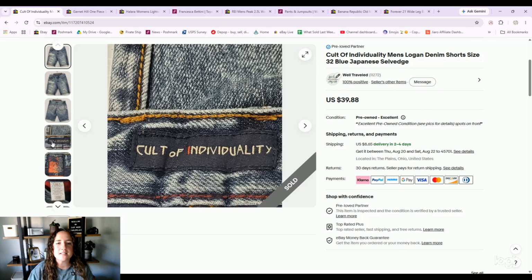This is a men's denim brand called Cult of Individuality. This brand, I would say, has a pretty decent sell-through rate, but one of the reasons it does is because they make Japanese selvage denim. I'm not going to go into what selvage jeans are, but it's definitely something you want to look up. Here's the spelling right here in the title.